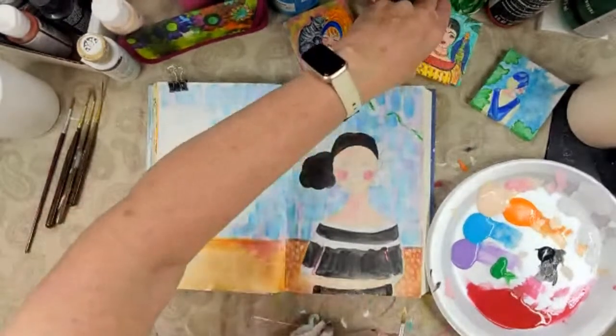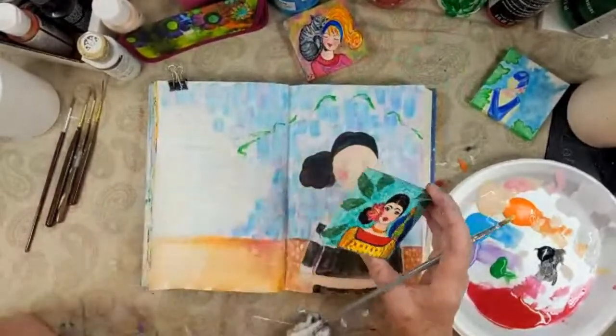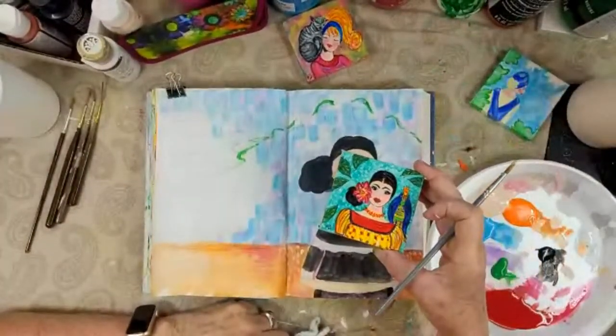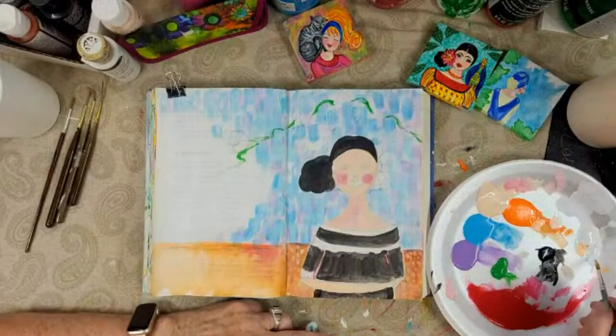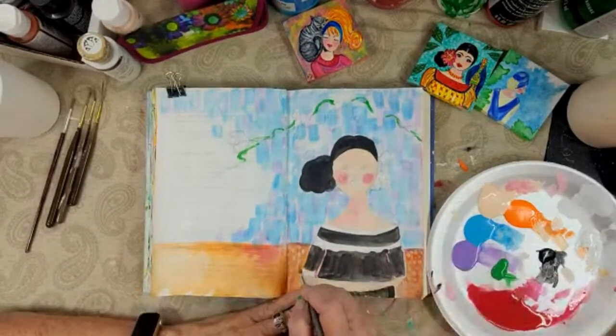But I'm having fun getting these little canvases and painting on them. And I think they'd be so cute hanging on the tree. I mean, wouldn't she be cute on a Christmas tree? I mean, it doesn't have to be a Christmas theme.